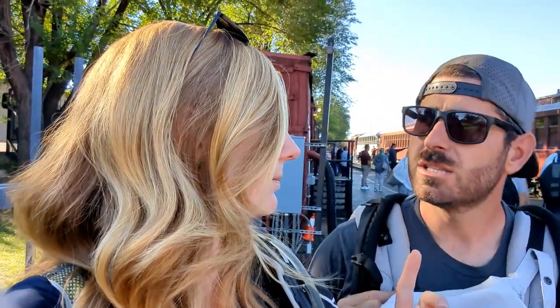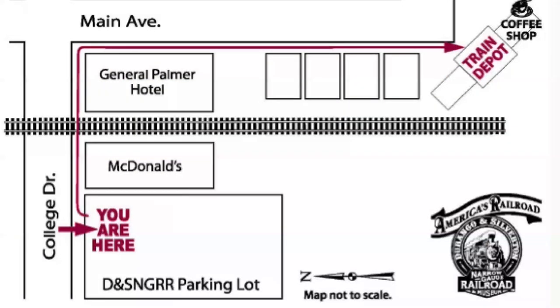But also just wanted to let you guys know that if you come on a weekend, Saturdays and Sundays, parking in town is free. Or they also have a parking lot near McDonald's. It's not very far. So you can pay to park there if you're coming during the week when it's not free. All aboard, y'all. Let's go.